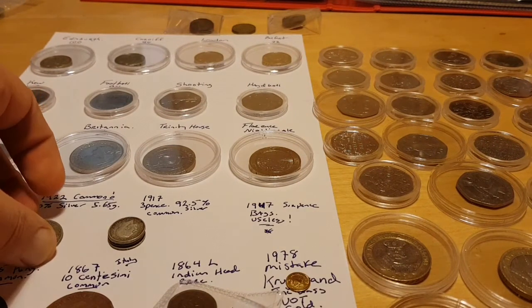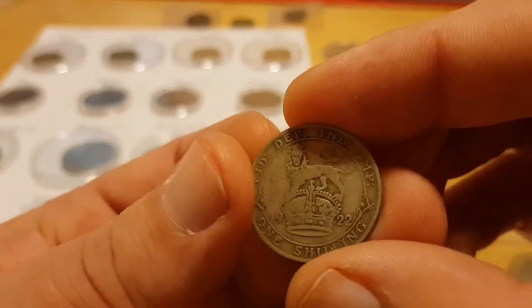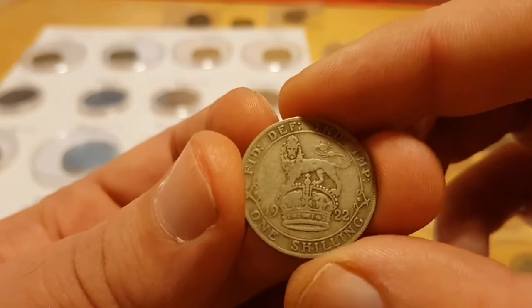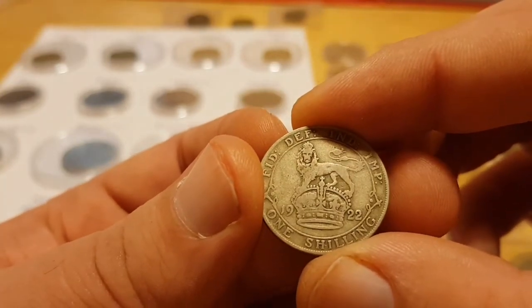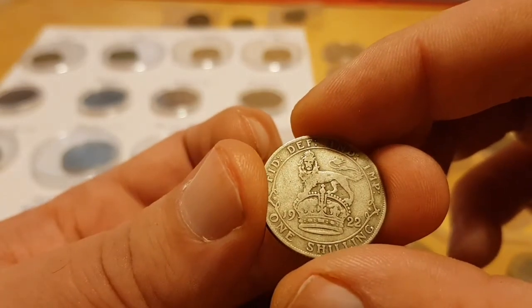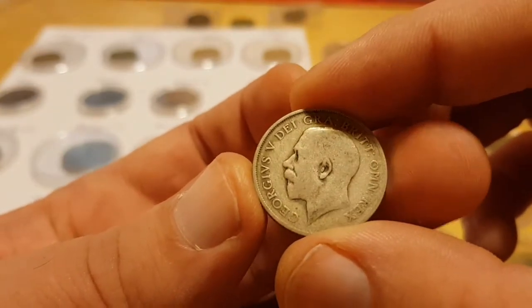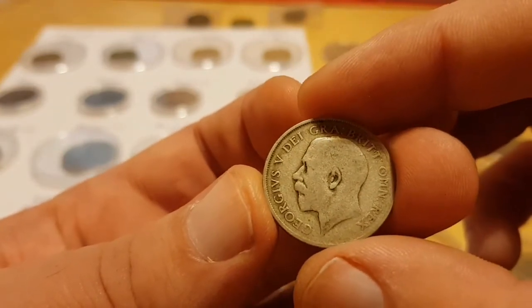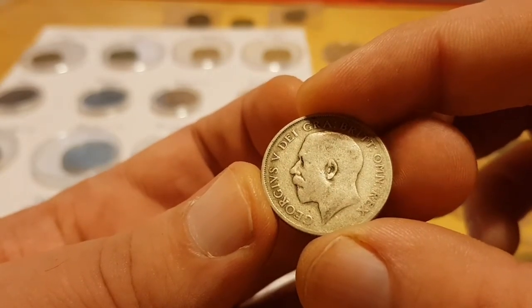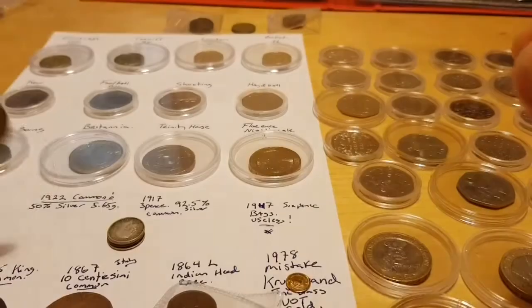Here's another example. This one's a little bit earlier. It's a 1922. Again, all these are quite common, but they're just way too expensive to actually go out and buy for the silver value, because nowhere will actually sell you the silver value. So you're paying a collectible premium if you get hold of these. And most of these were all found ages ago now, whilst I was out metal detecting. And again, this is just 50% silver.